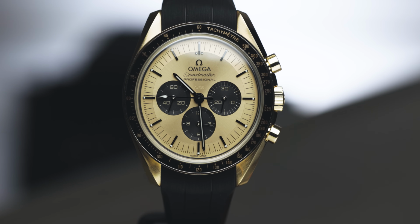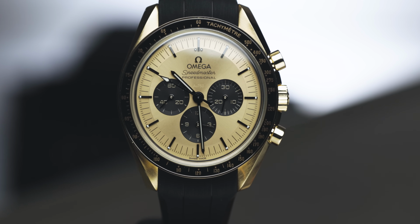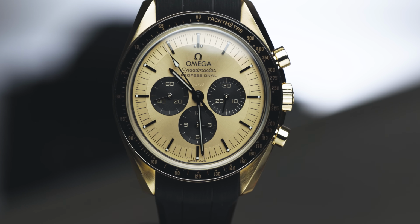There were so many cool things that I learned about this watch. And honestly, it's just something that we'll never get back in. And getting that in and having the trust of reviewing a £30,000 watch, yeah, that blew my mind.